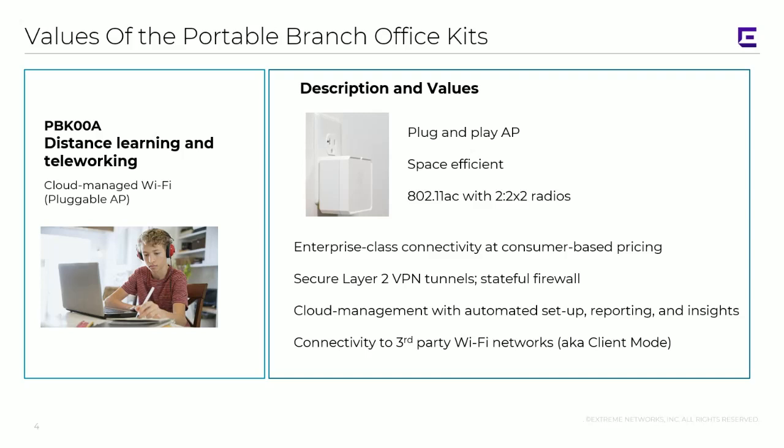Now, the first one is basically a distance learning or teleworking kit called the PBK00A. I'm not going to keep mentioning that. You can read those. But it really is a neat product. It's what we call the AP30 or the Atom. It's a plug-and-play AP. As you can see, it's very space efficient, just plugs into an outlet, connects back to your existing network, and basically you have the ability to not only support enterprise class connectivity, but also layer 2 security with a layer 2 VPN and also a stateful firewall.